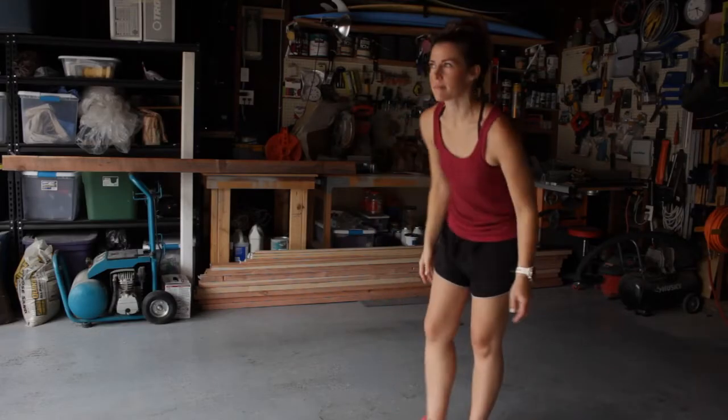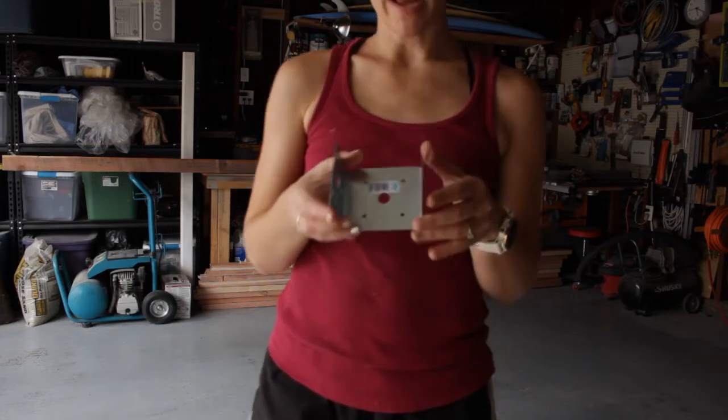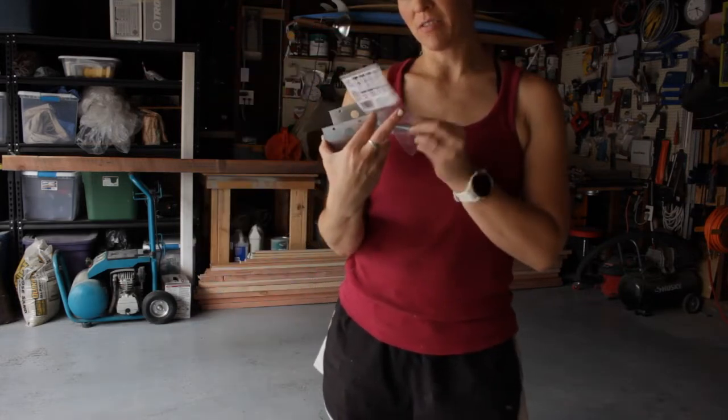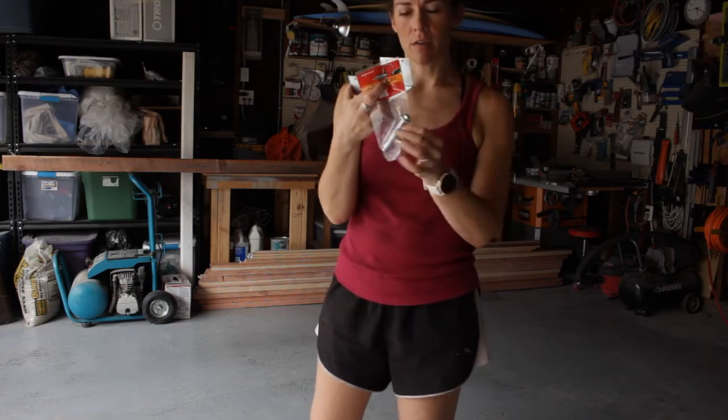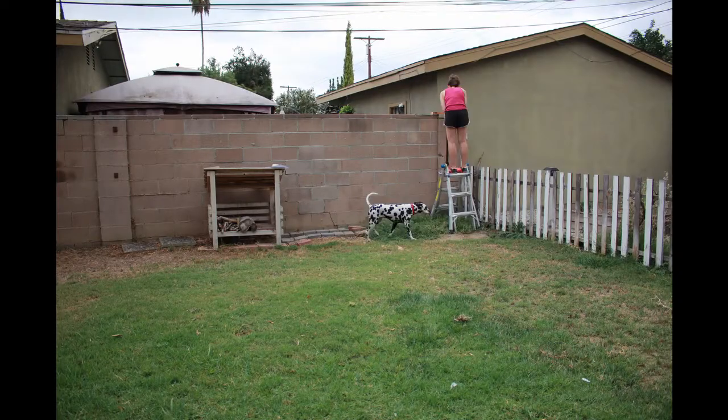Is there anything better than a big pile of wood ready to make a project? I say to you, there is not. Now the brackets. Use this sleeve anchor. It's supposed to go into blocks. That's going to drill into the masonry and then come up through this.